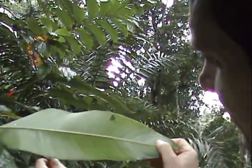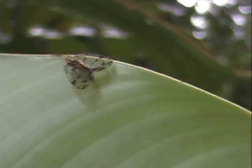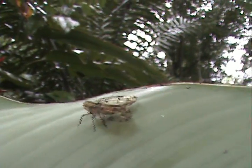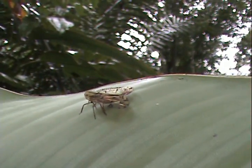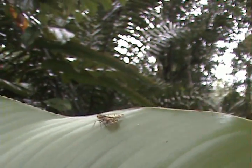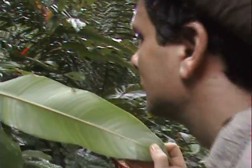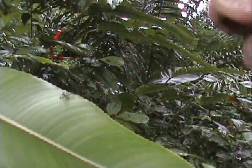See that funny fly? It's kind of like a cross between a fly and a butterfly. Say that again. Wait a second. Let me get it. Tell me what it is. Well, it's kind of like a cross between a fly and a butterfly, but it's clearly related to the fly family, the Diptera. It has these lazy wings.